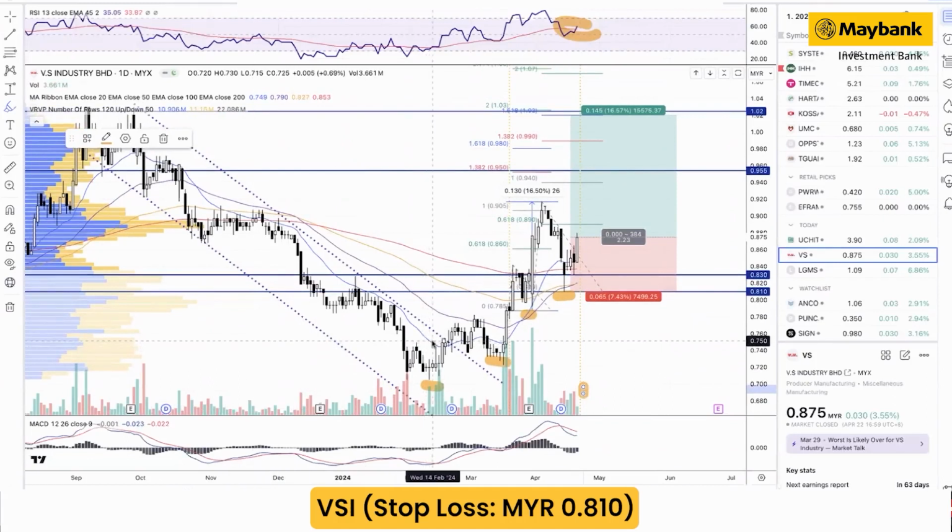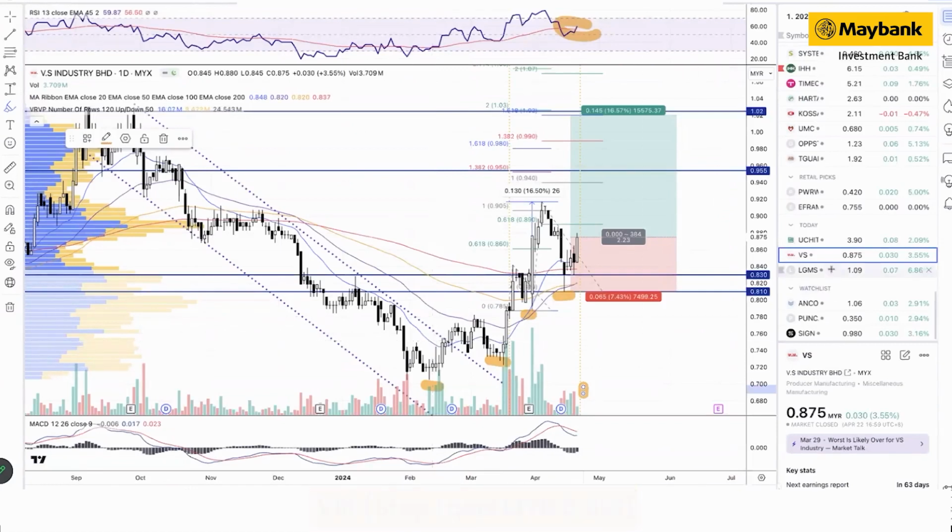We like the stock, so we reiterate our technical buy with a new and higher target price at 95.5 cents, while the next resistance will be introduced at 1.02. Stop loss has also been revised higher to 81 cents. In terms of risk to reward, it is 1 to 2.2, with 7.4% downside risk and 16.5% upside potential.